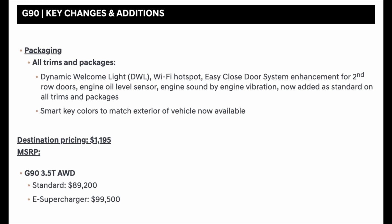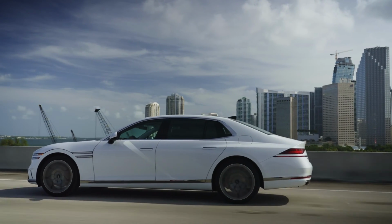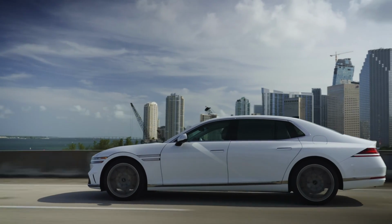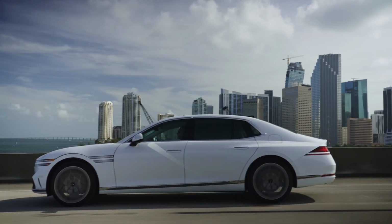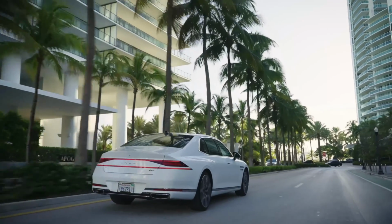Engine sound by engine vibration. I have no idea what that means. I'm not sure if they're just trying to say that they've reduced the engine vibration. If that's the case, why not just come out and say that? But whatever. These are all of the new things that are standard for 2024.